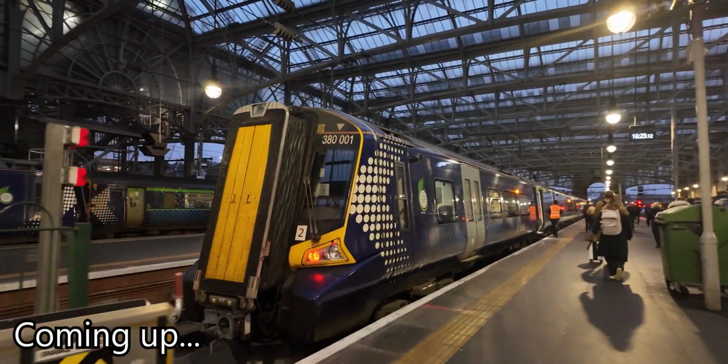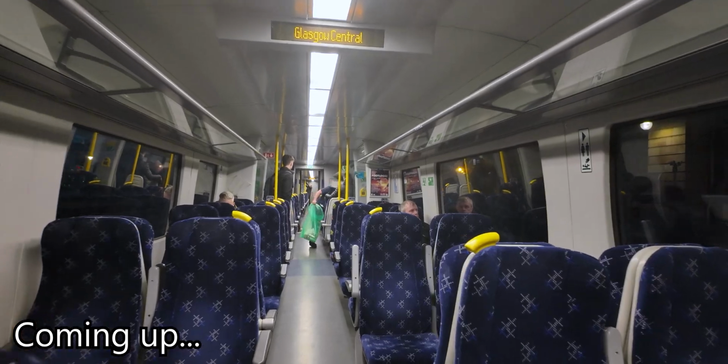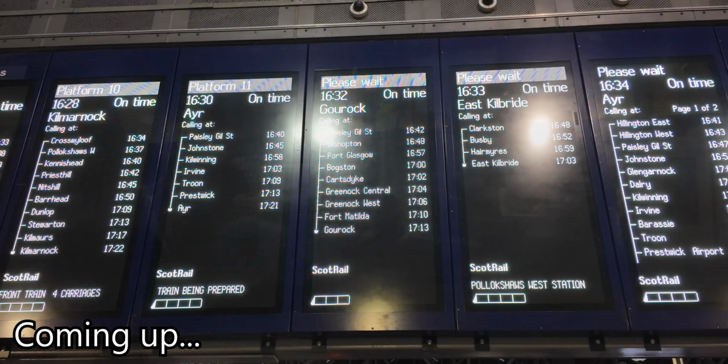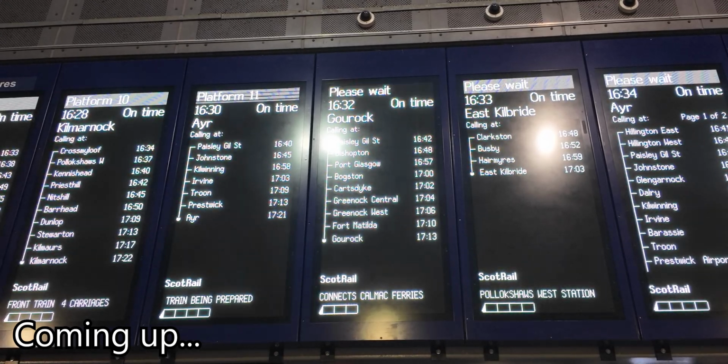Coming up, I am going to take a look at ScotRail's Class 380's to see if they're any better than the newer 385's. I'm also going to visit a random station along the Gourock Line in West Scotland. What are my thoughts on the 380's and which station am I going to visit? Come and join me to find out. Let's go.